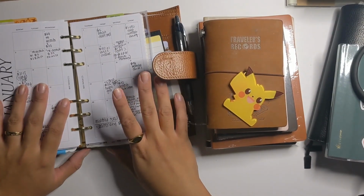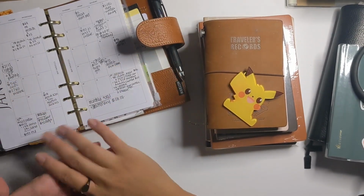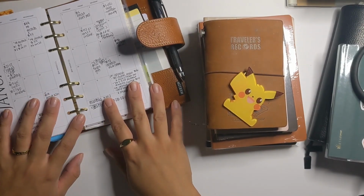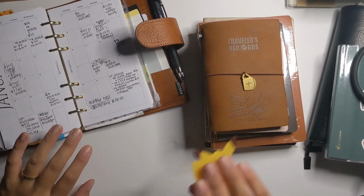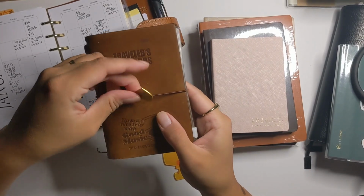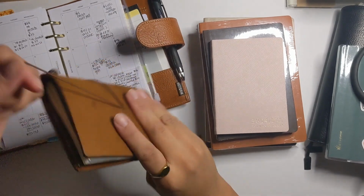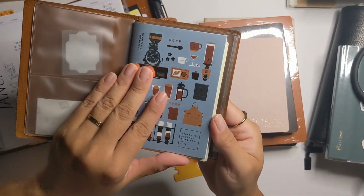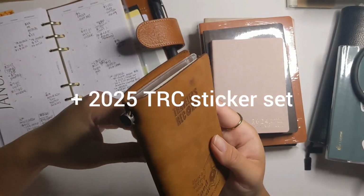So I started the year off strong with a few Facebook destashes. It's also my birthday in January, so I tend to go a little bit crazy with the spending because I decide to treat myself. So anyway, we started with not the TN, but this cute Starbucks TRC coffee mug charm, and with that I also got the Starbucks insert as well. So that's those guys.